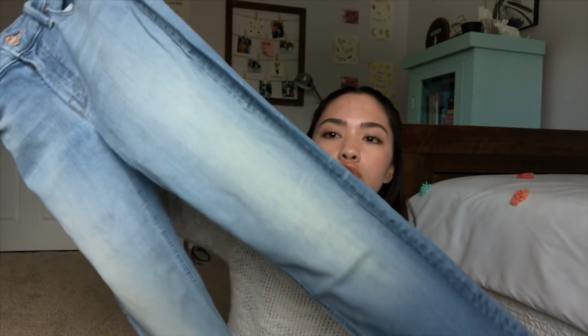They're kind of stretchy denim, which makes them uber comfortable. I wear these at least once a week, maybe even twice a week. They're super long and they flare out at the bottom, but in a cool way. They're really tight on the thigh and then they flare out in kind of an early 2000s style.